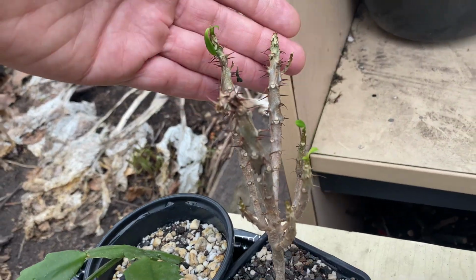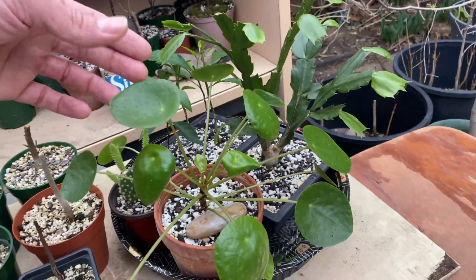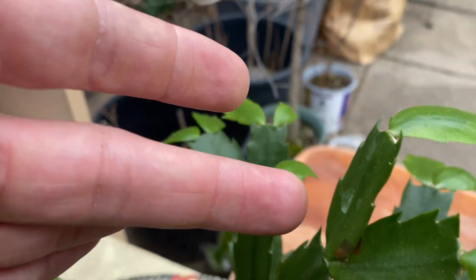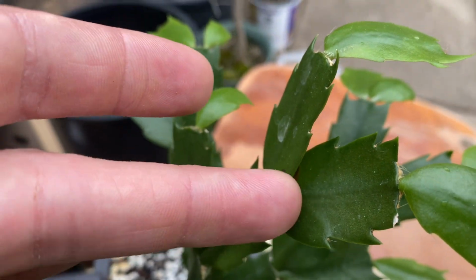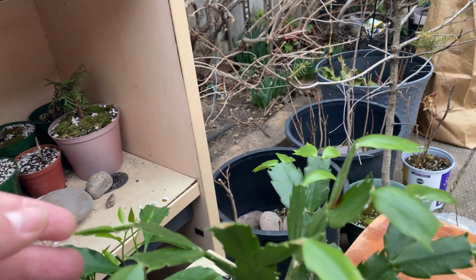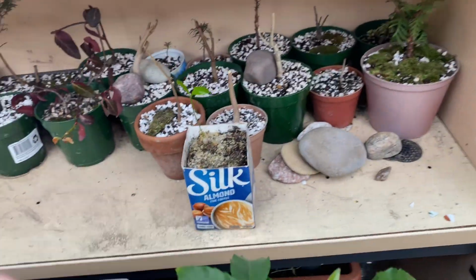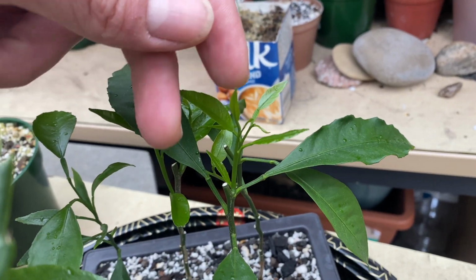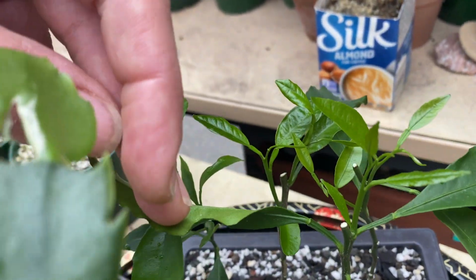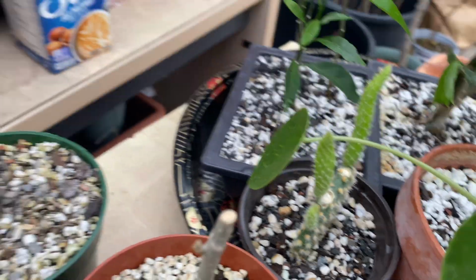This smaller one is still alive but not doing great. Christmas cactus cuttings. Over here I've got my big Christmas cactus, which I think has recovered from its bug issue. There's a bit of browning on some spots, but these bugs seem to be gone. I think bringing it outside has helped, get nice ventilation. My clementine, freshly pruned ones, they're growing out again, doing really strong. You can see all that growth. Little cactus doing well too.